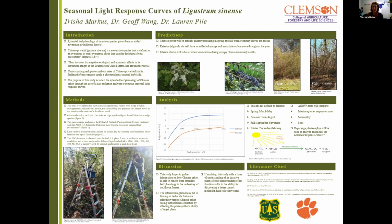Edge privet tends to be much bigger and bushier, and they're probably just hanging out and sequestering carbon on a regular basis because they have that ability. The interior ones might still be photosynthesizing during the summer, but I don't know. That's what I'm trying to find out. I haven't done any analysis because I'm in the middle of doing it all. I actively have to go hang out on a ladder and measure my Chinese privet.